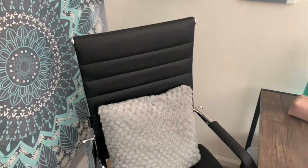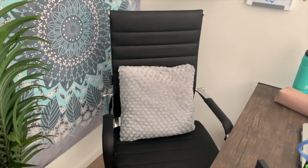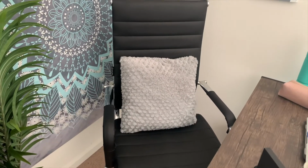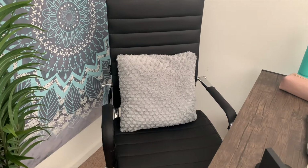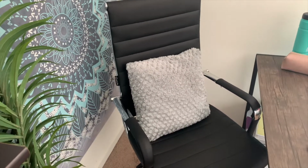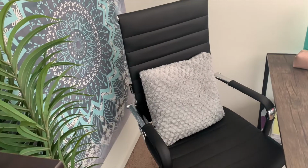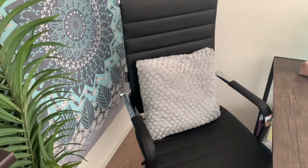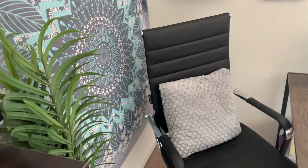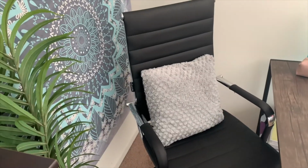All right, and then this desk chair and this pillow. This desk chair is from Amazon as well. I tried to make it by myself, y'all. I really tried, but I could not get the arms to screw on for the life of me, so I had to get my dad to help me out with this chair. But this chair is so comfortable, y'all. It is so freaking comfortable, so I will definitely link it down below. It is a little on the pricier side because it is an ergonomic chair, but honestly, I think it's well worth the money because I absolutely love this chair.